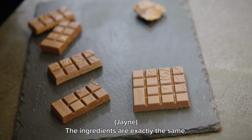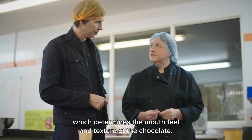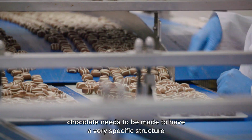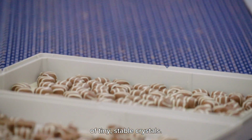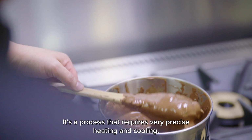The ingredients within the chocolate are exactly the same. It's actually the crystal structure within the chocolate which determines the mouthfeel and the texture of the chocolate. To taste good, chocolate needs to be made to have a very specific structure of tiny, stable crystals. It's a process that requires very precise heating and cooling.